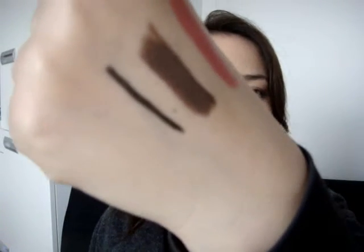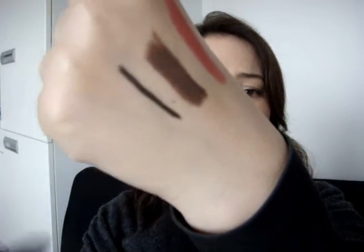Again, creamy, doesn't drag, nicely pigmented. They are expensive, but I particularly like using this in my waterline because it just does not budge. I'm wearing it at the moment. I mean, there's not much point in showing you, it's just a black eyeliner. And for a pencil liner to get me away from using a liquid liner every day is pretty impressive. I've been using this most days this month, so thumbs up to NARS for that.